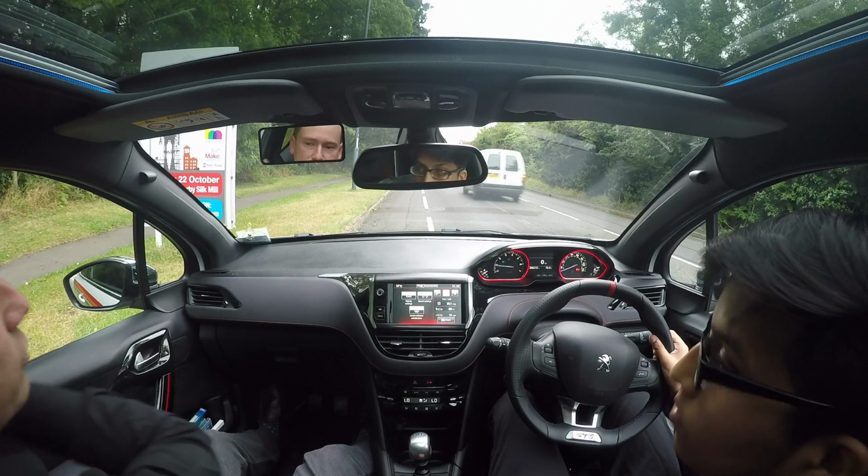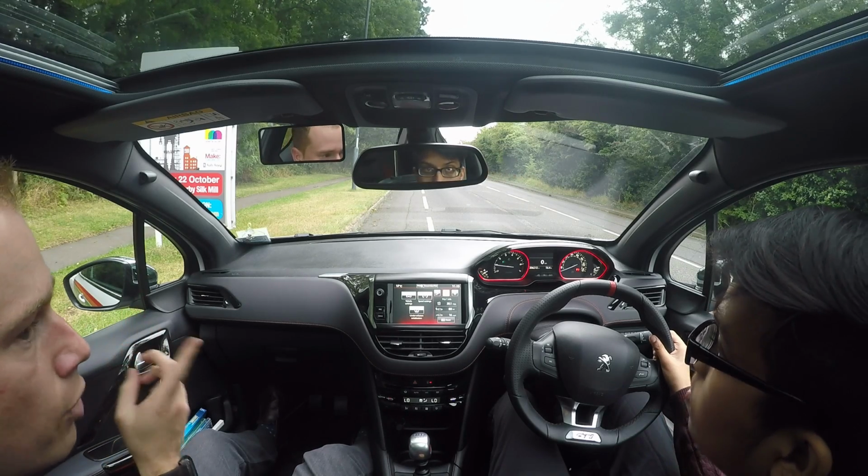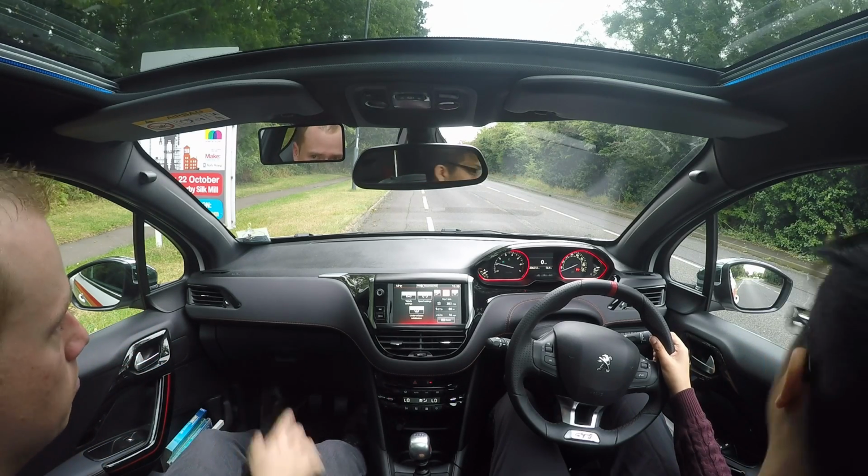Now we're going to check from left. So left blind spot, left door mirror, centre mirror, right door mirror, right shoulder, and away we go. No need for a signal.